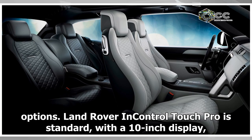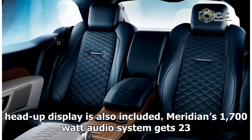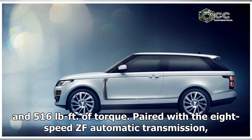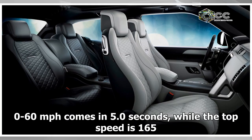Land Rover's InControl Touch Pro is standard, with a 10-inch display, 10-inch touchscreen control panel, and 12-inch digital instrumentation display. A 10-inch full-color head-up display is also included. Meridian's 1,700-watt audio system gets 23 speakers to play with. Still, you might prefer to listen to the engine. In this case, it's the 5.0-liter supercharged V8, with 557 horsepower and 516 pound-feet of torque. Paired with the 8-speed ZF automatic transmission, it makes the Range Rover SV Coupe the fastest Range Rover yet. 0 to 60 miles per hour comes in 5.0 seconds, while the top speed is 165 miles per hour.